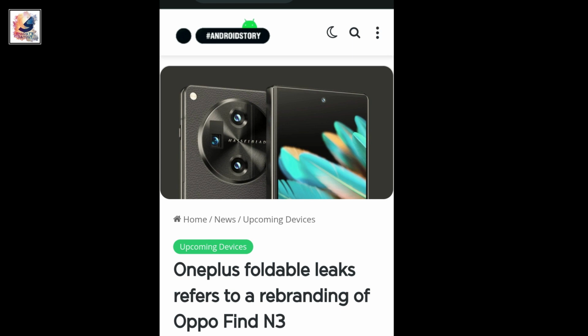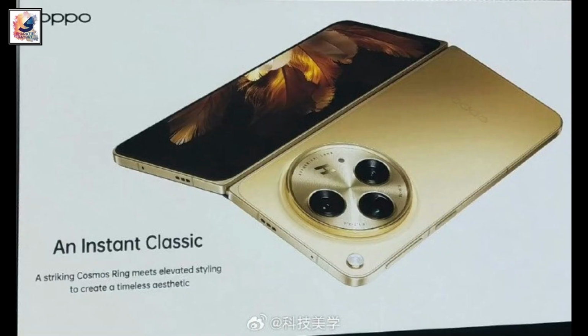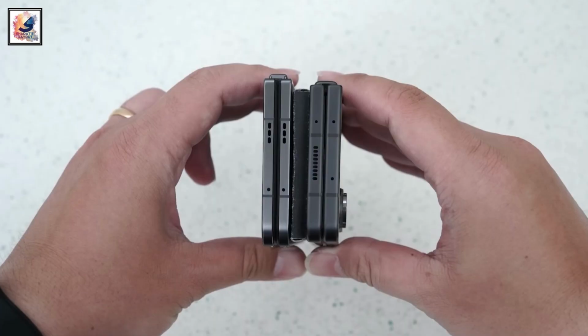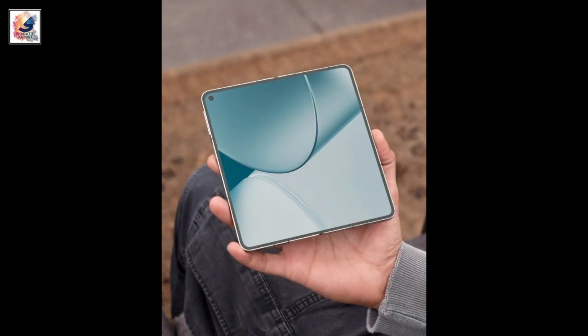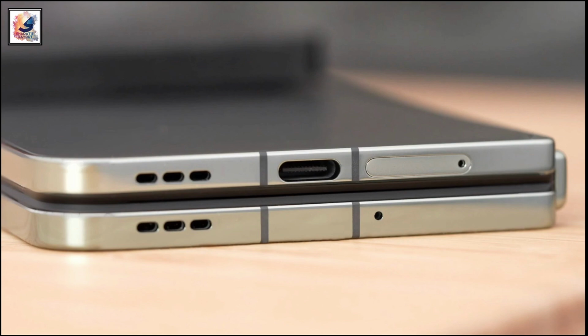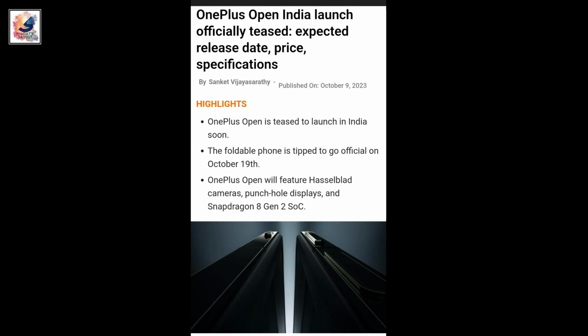So as per a new report, the OnePlus Open is a rebranded Oppo Find N3 for the global market. Yes, OnePlus also confirmed this. That means the OnePlus Open and Oppo Find N3 are the same phone but with different names and different markets. Basically, Oppo focuses on the China market and OnePlus focuses on the international market. Maybe the OnePlus Open will launch on 19 October 2023.